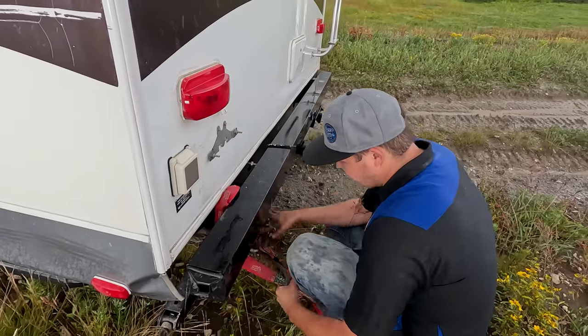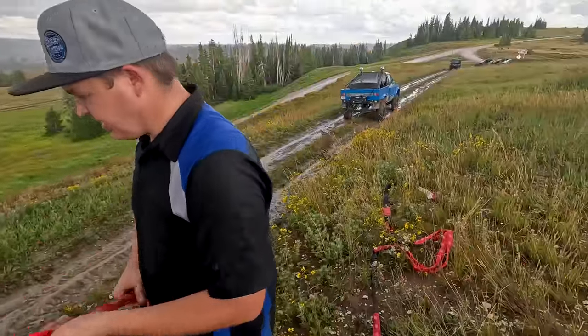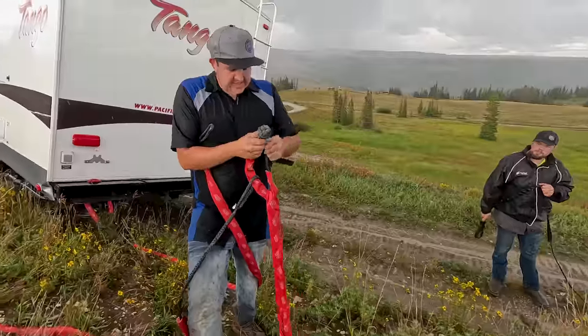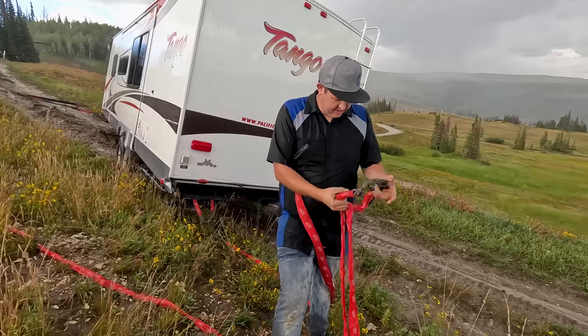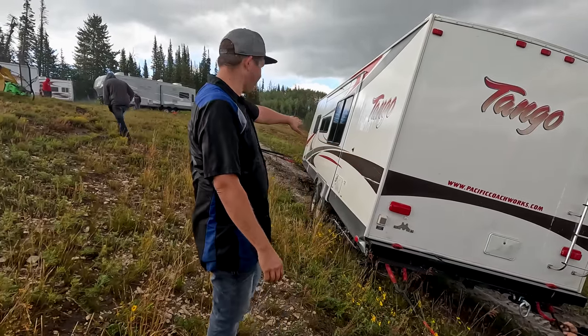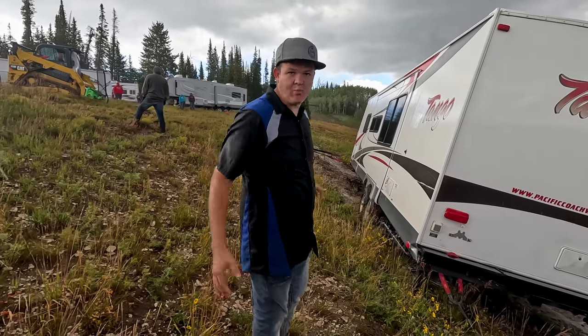All right, so we're gonna hook the winch up back here so we can completely control this pole to get this trailer back on the road. I'm doing a V off of the back. The rain's not letting up. Stopped for a minute, and then it came back. We're gonna see what we can do with it. As soon as we get this trailer flat, it's gonna be okay. Then we just have to winch the truck up, go out, and we're home free.